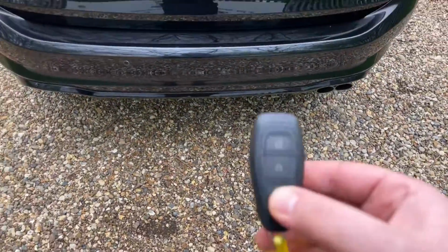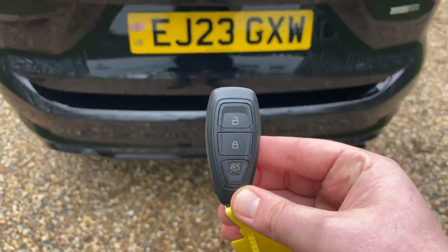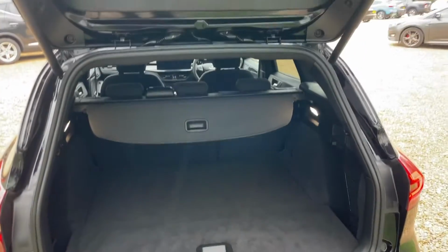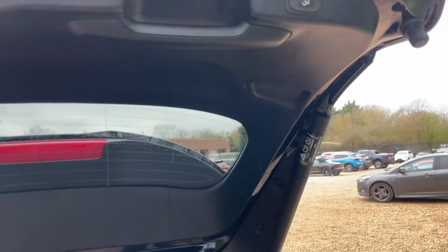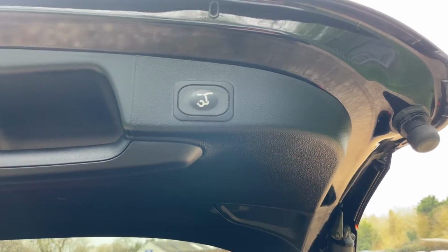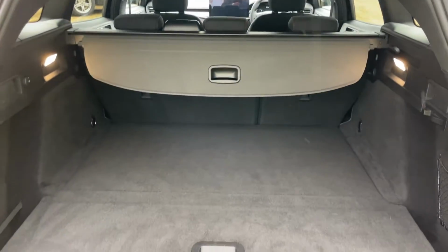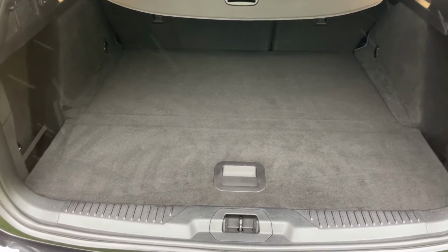Okay, so moving ourselves around the rear, so we've done the exterior, let's now have a look inside. So a double unlock feature on the key there, and that opens up the electronic power tailgate. So the button to open and shut it is on the right hand side of the sill. Then that reveals the incredibly large volume rear boot space.